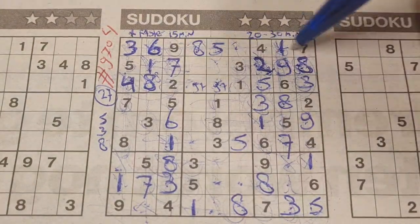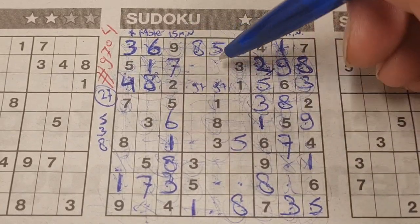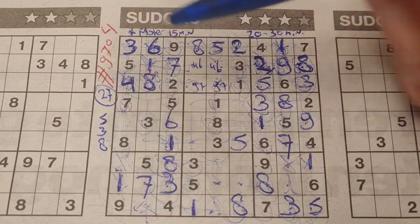1 box left now in the first row for number 1. The 2 is missing. 2 missing numbers in this big square for numbers 1, the 2, 3. The 4 is missing. The 5 and the 6 is missing. 4 and 6. Let me mark those 2 boxes.